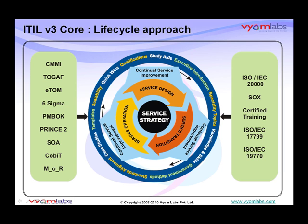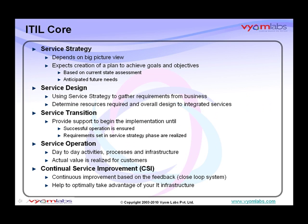In ITIL version 3, the core books contain service strategy, service design, service transition, service operation, and continual service improvement. Service strategy is the section in which you get a bigger picture view. That's what you concentrate on. In service design, you gather the requirements in terms of strategy and have the overall design created for the integrated services. In transition, you do all change management and put things into operation, and in operation you handle the processes, infrastructure and day-to-day activities. And in continual service improvement, based on the feedback, the closed loop mechanism is what happens in IT after implementing these processes. You go towards improvement cycles in the various processes which you have started following in your organization.